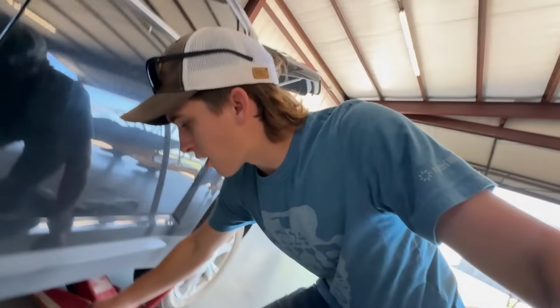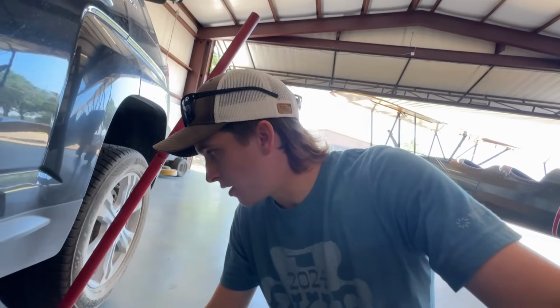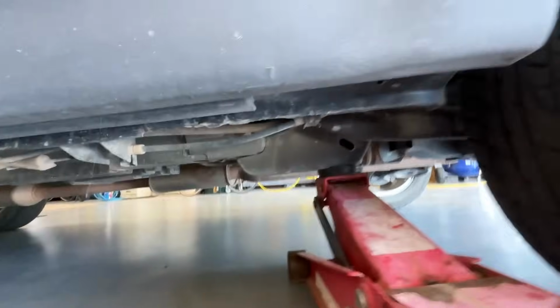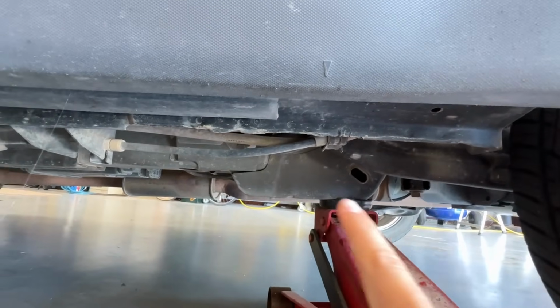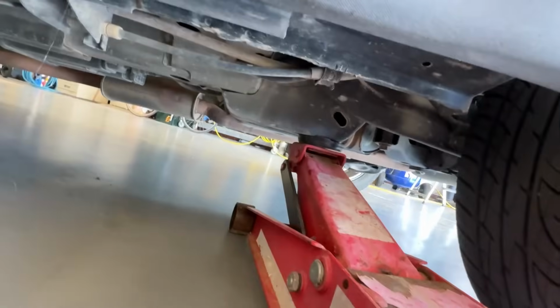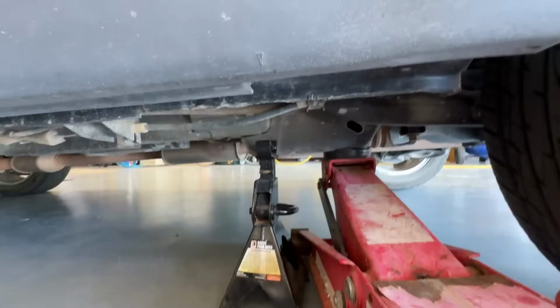So the first step in this process is going to be getting it jacked up off the ground so we can actually get under it, because we got to be able to get under there and drop the tank, which the tank is right here. So we're going to just keep going. I'm pretty sure that's the jacking point. That will go right there.